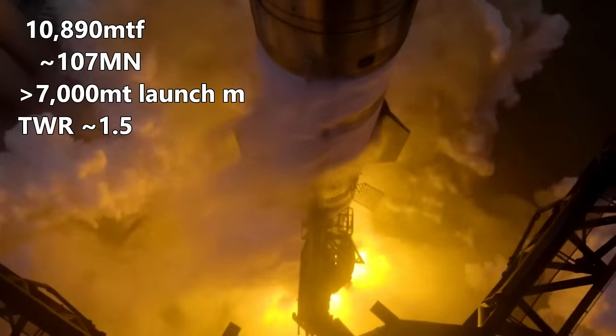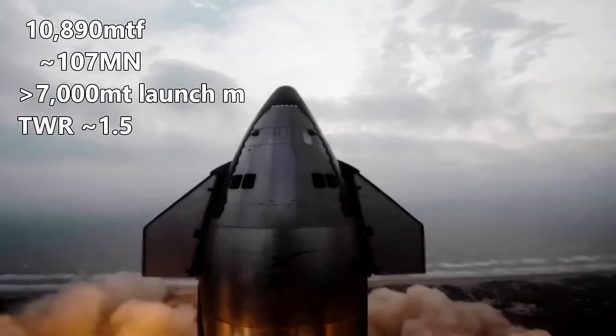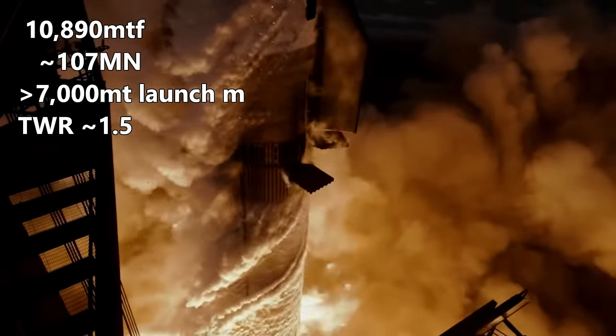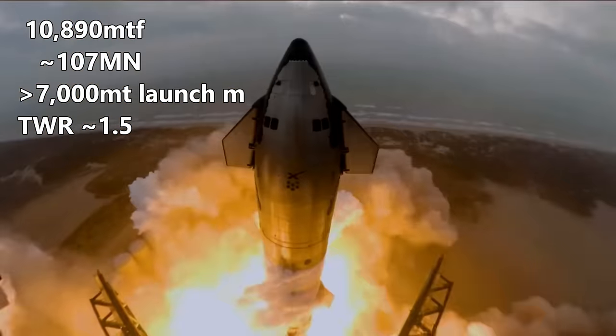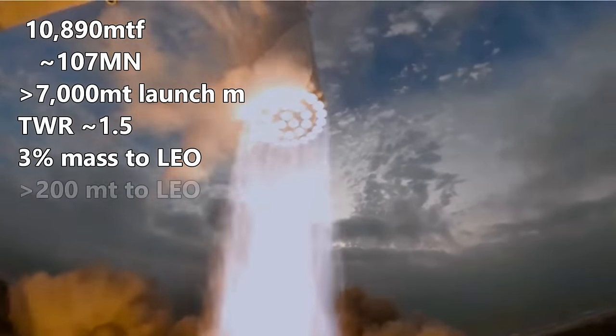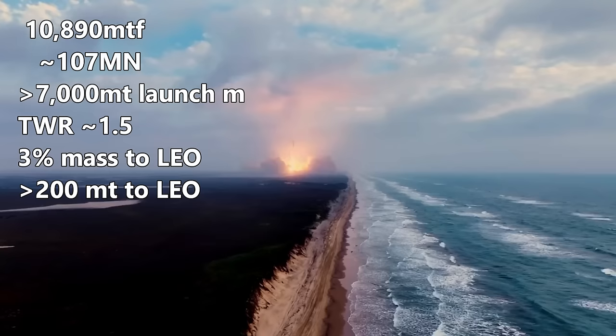Some people have been critical of what the recently flown Starships could get to orbit now. I don't think this matters. Right now, they are going heavy for rapid development and testing. Once they get things reusable, they will work on refinement. If the announced version of Starship can get just 3% of its mass to orbit, that would be over 200 metric tons, with a fully reusable rocket system.